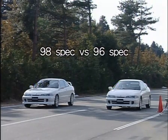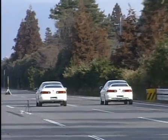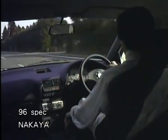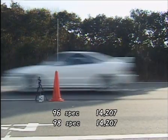A quarter-mile race between the 96 and 98 models. Hey, not a bad start. This is gonna be a close one. The 98 model leads at 3rd gear. This is a good match. The quarter-mile finish was an exact tie.